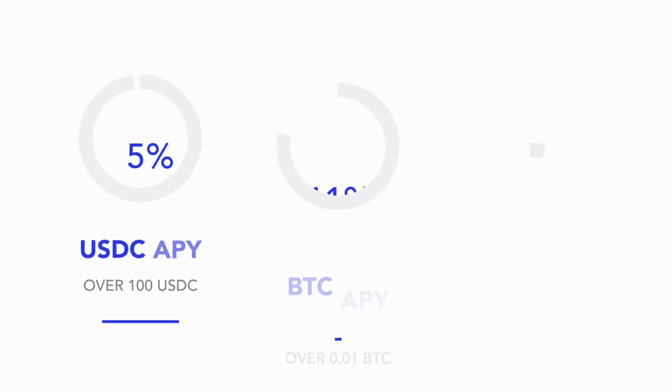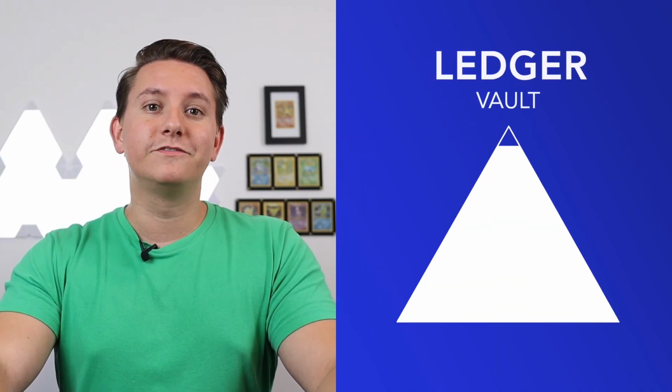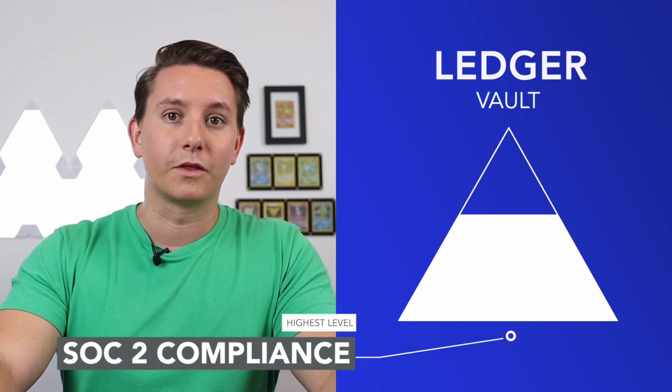They also have an interest account integrated seamlessly into the platform. You don't need to do any extra steps beyond hitting the minimum amount to start earning interest. You can earn up to 9% APY on USD coin, with Bitcoin at 6.25% and Ethereum at 5.25%, which is paid out monthly on each cryptocurrency you hold in your account. Just like others in this space, they offer very high interest rates. Assets are stored with Ledger Vault, who have achieved SOC2 compliance and are insured for theft up to $150 million.